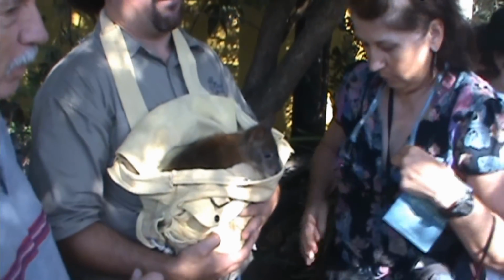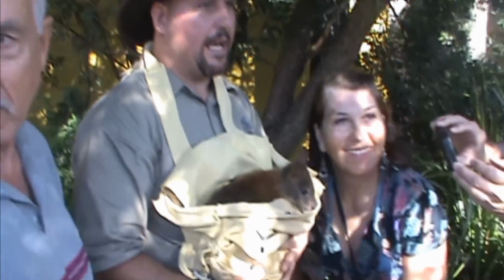All right, here we are at Featherdale. It's actually a little baby kangaroo. Wallaby.